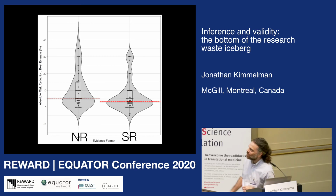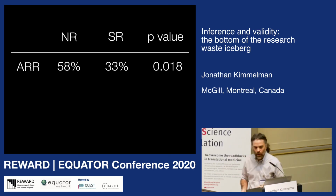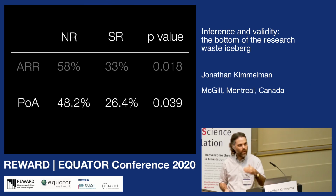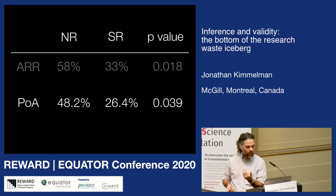On the left, you see the narrative review, and that red line is indicating the median prediction. On the right are those who read the systematic review, and that's their median predictions for the primary outcome on that study. There was a statistically significant difference between the people's predictions in the narrative review group versus the systematic review group. When we then went on to ask them the question, what's the probability that you would recommend a study for ethical approval, you also saw a significant difference, and the difference was similar, as you would expect. Systematic review readers tended to be much more skeptical that the study ought to go ahead and be done.